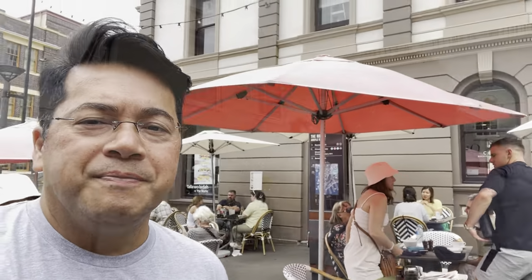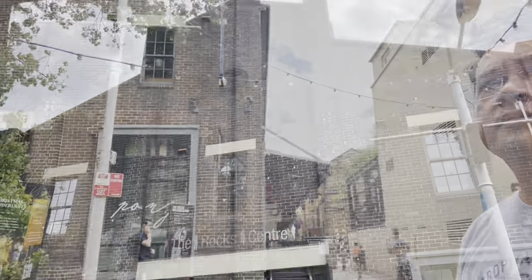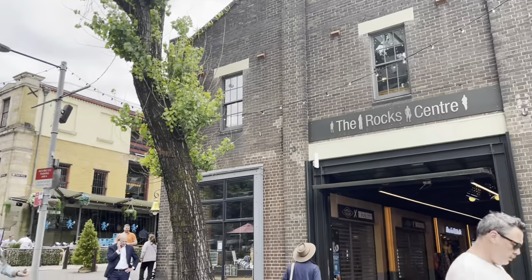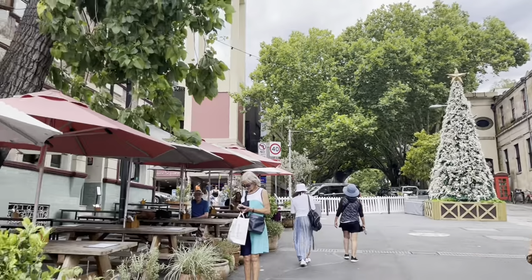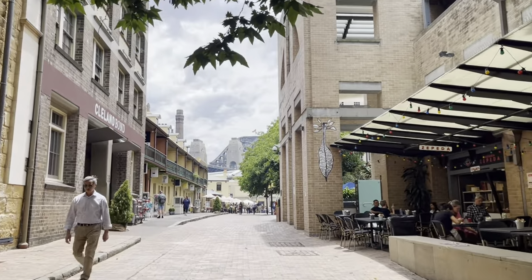So we just finished kind of a brunch here at Gillian's. It's a pretty good place. Little buzz from the Bellini, to be honest. But yeah. Here's a taqueria. I wonder what Mexican food tastes like in Australia.